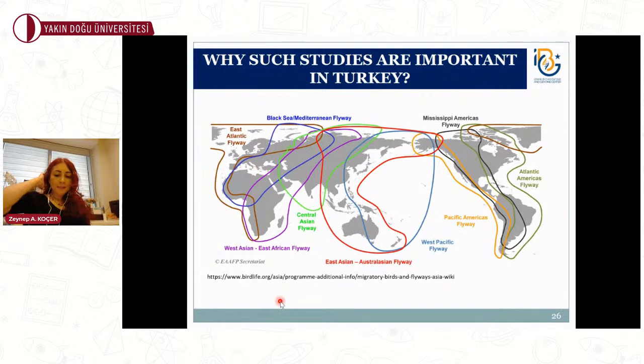So let me explain why such studies are important in Turkey, especially in terms of avian influenza A viruses. I mean, as I said, 144 potential subtypes of avian influenza A viruses, not only the highly pathogenic viruses. As I said, low pathogenic viruses are actually more important in the formation of pandemics.